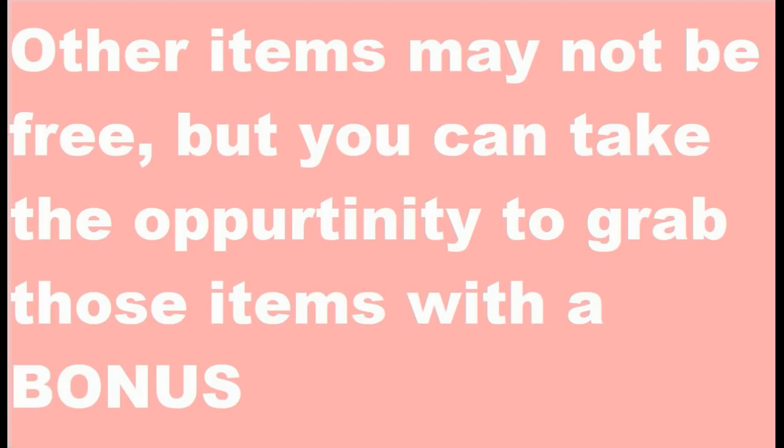So other items may not be free, but the best time to grab these is when there is a bonus. And Ibotta loves to do bonus offers all the time. So for example, you do 15 rebates, they're going to give you back $2. Now, off the bat, that doesn't sound like a very good deal, but when you start combining coupons and overage from other items and other rebates into the mix, and I'm going to show you exactly how I do it, you'll see that these bonuses are amazing, and they're something that we all should be striving to do.